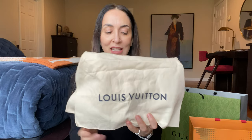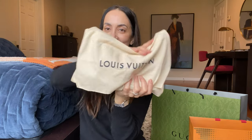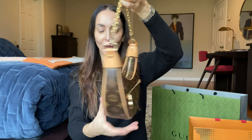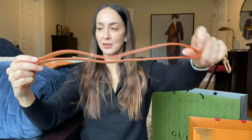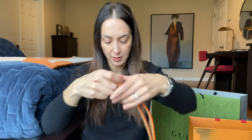Stop the video for a second and try to guess what bag is this. I'm gonna give you a little hint. I gave you a very good hint. Okay, so here we go. Louis Vuitton loop bag. And it has a metal chain, and of course it has a regular strap, which is very adjustable, and let me put it on the bag.